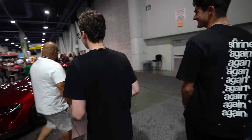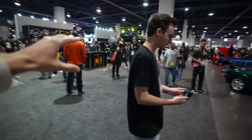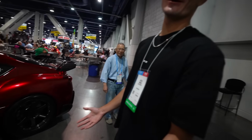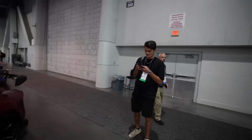And it's literally the furthest row all the way back deep in South Hall. So I wish he had a better spot. I wouldn't change a thing. Yeah? And I never say that about any car. I love how it says not for everybody, but it's clearly for Justin. It definitely is for me.